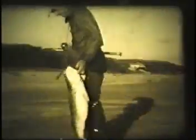But in spring and fall, when the water's cold from Cutty Hunk to Montauk, from the Golden Gate to the Columbia River, that's when the surf is hot. That's when it's striper time.